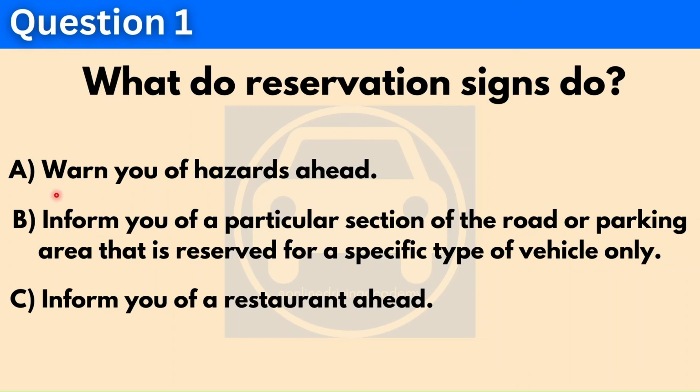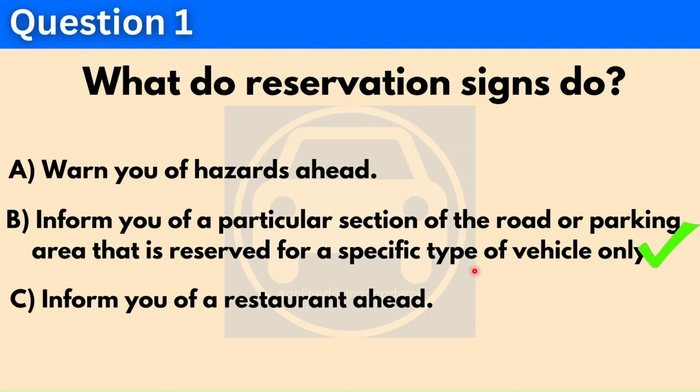We have option A, will it warn you of hazards ahead? Is it option B, will it inform you of a particular section of the road or parking area that is reserved for a specific type of vehicle only? Or is it option C, it will inform you of a restaurant ahead? So what we can see from these three options is that option B makes the most sense because it ties in with the word reservation, right? Because we can see it will inform you of a particular section of the road or parking area that is reserved for a specific type of vehicle only. Option B is your correct answer.